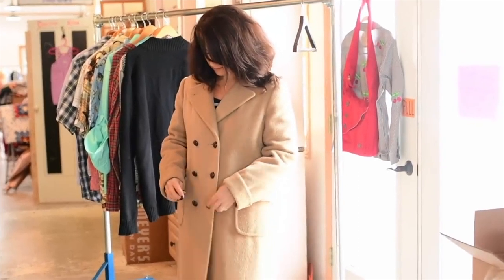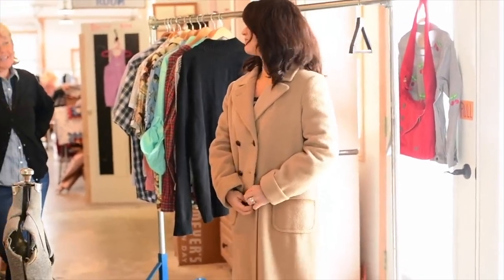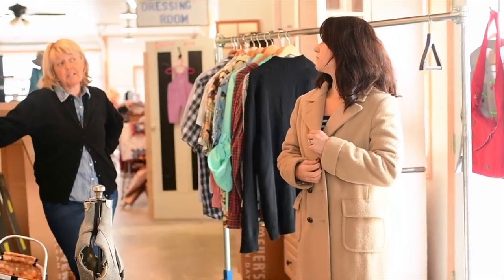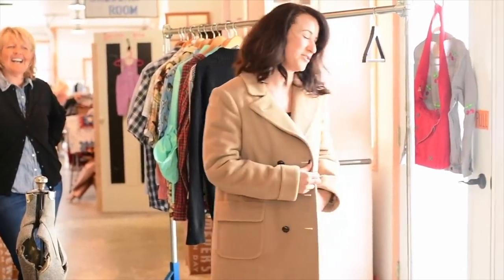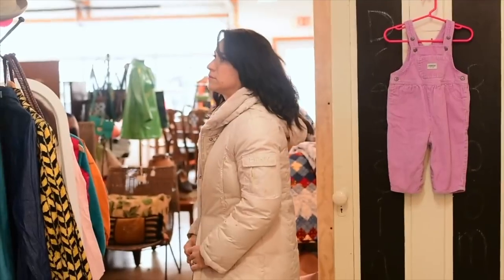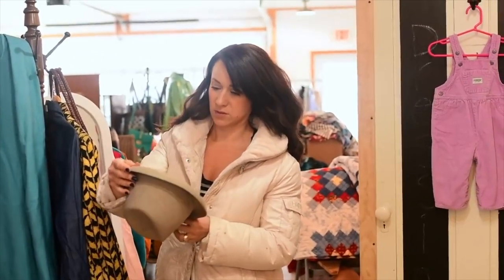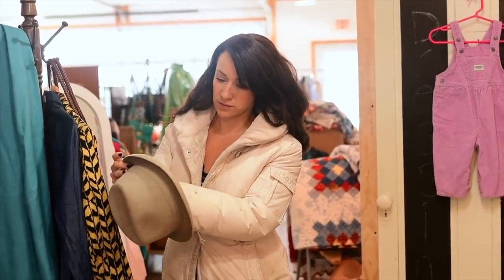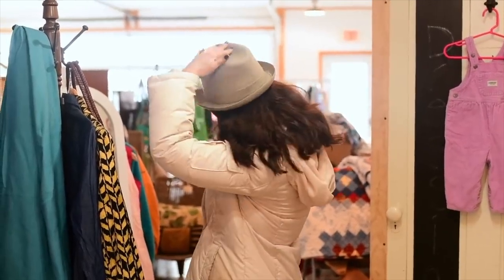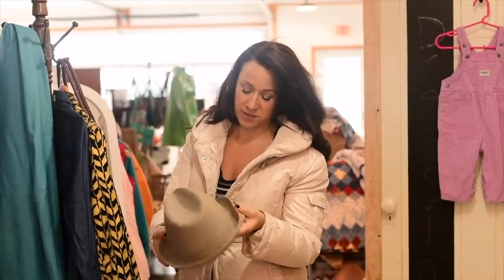Okay, cute. Oh my gosh, I love coats. I hear you, I like coats too. I always feel that if we live in Wisconsin, we deserve as many coats as we want. Pay our dues. This is really cute. This is cute too. Made in France. Not for me, Aiden could wear it. I'm also a Windsor plaid.